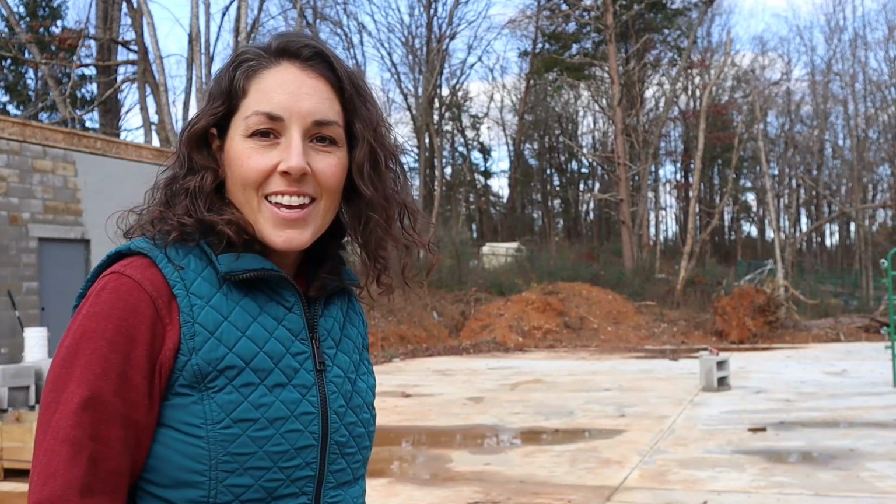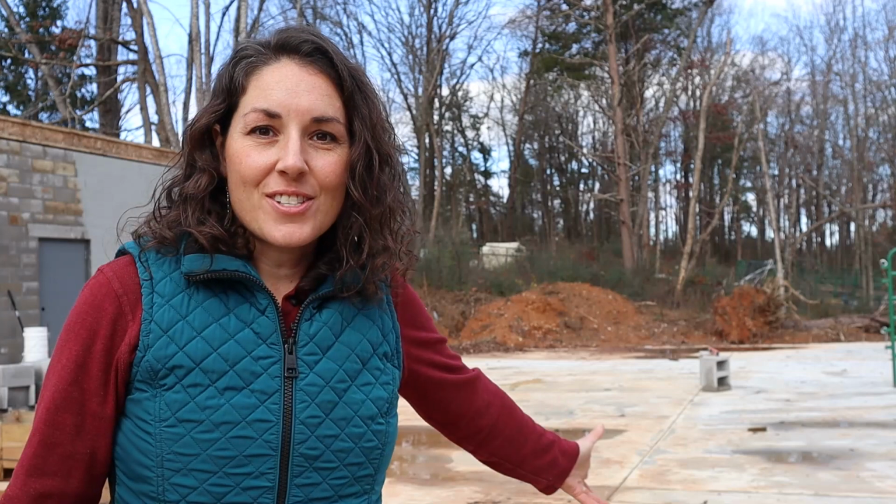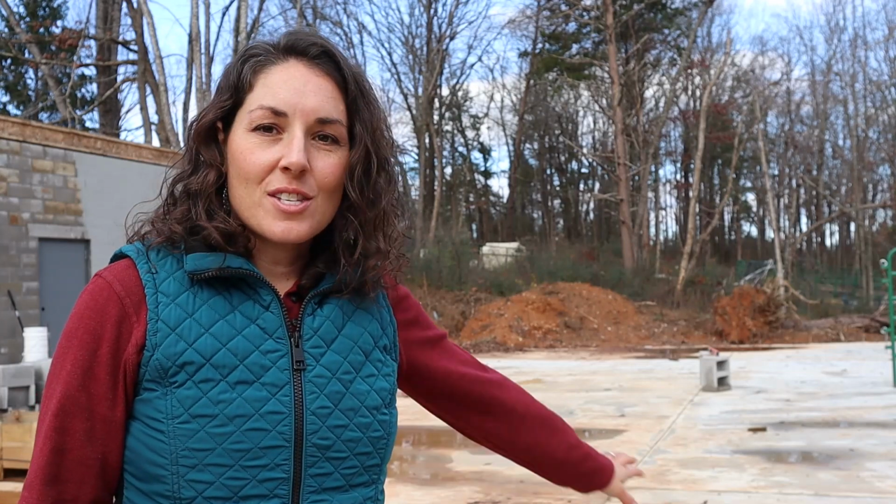The site that I'm standing on right now is our future barn site, and you can see it looks like it's ready for a barn. We have the cement poured, and all we need to do is build it. This building right here is actually our root cellar / storage room that we also recently built. So we have the cement poured for both the barn and the root cellar.